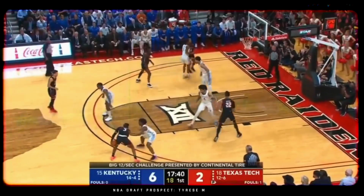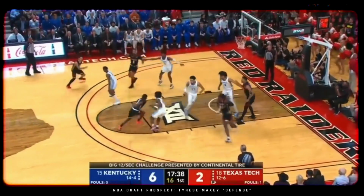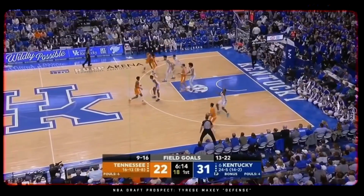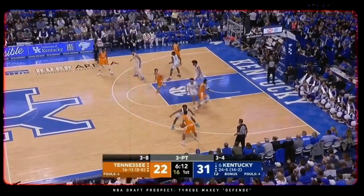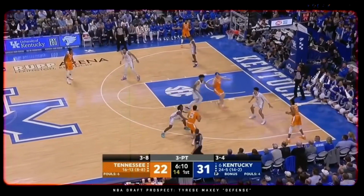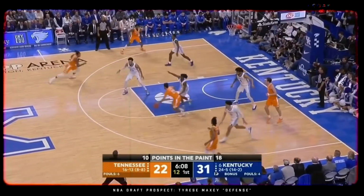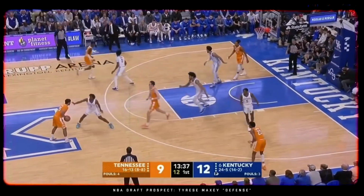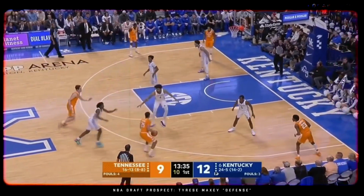Defensively, Maxey is a pit bull. He moves incredibly well laterally and uses his plus wingspan and standing reach to make his man's life hell. He never lets up and is always locked in on one-on-one situations. He does a great job switching his stance and leading his man into the bigs. When Maxey gets screened, he does an excellent job fighting through and recovering enough to get a shot contest up.